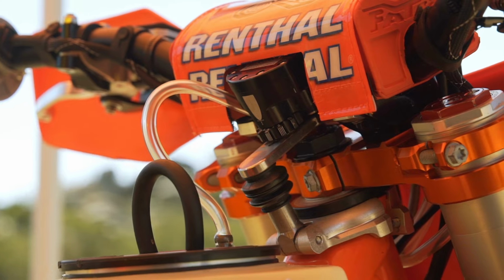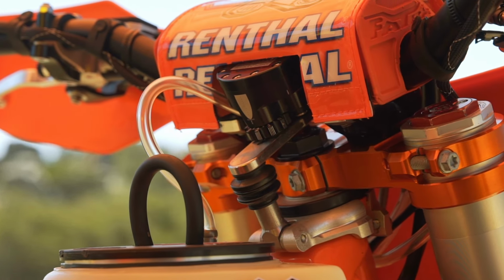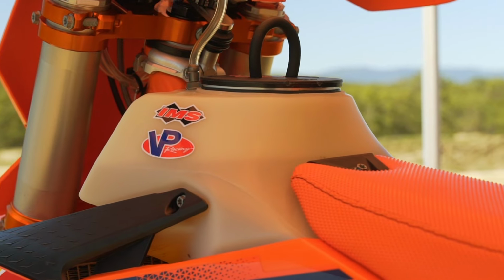Really comfortable, though, up top. I like the bars. The steering dampener, I don't even notice. And actually, I was kind of worried about the big IMS tank. Would it feel piggy and just like I'm riding a tractor? And Timmy said, you're not even going to notice it. He was right. I didn't even notice it once I started riding. When you're sitting there on the bike, you kind of look down and go, oh, that's a lot of fuel. It's a big thing, but once you're riding, I didn't even notice it.